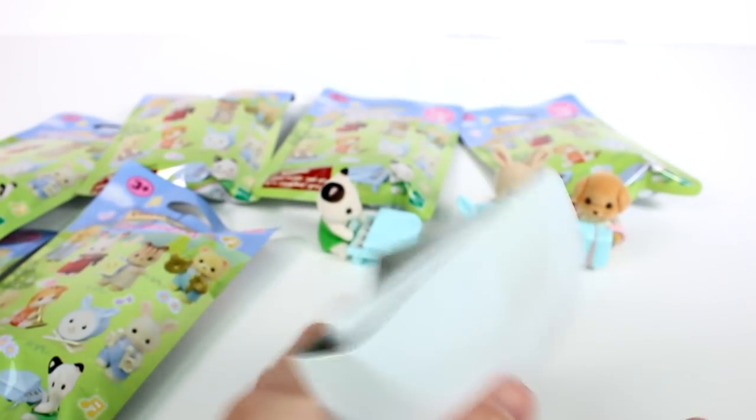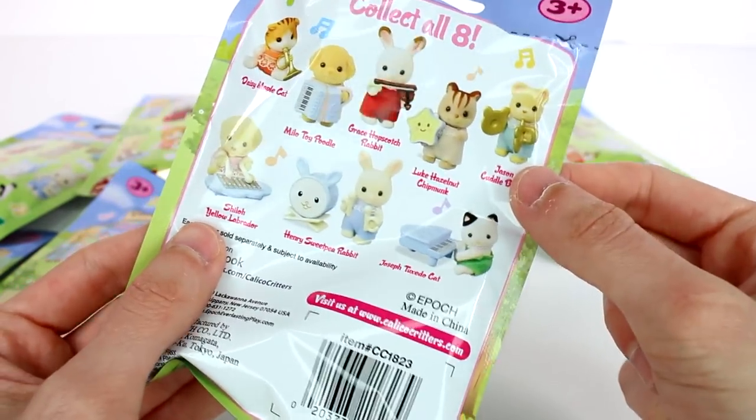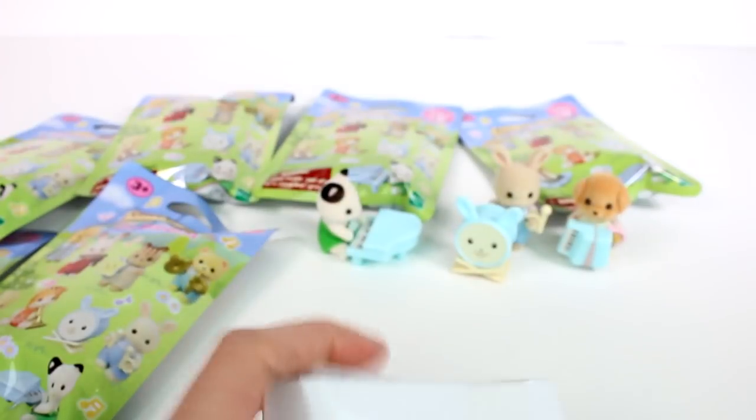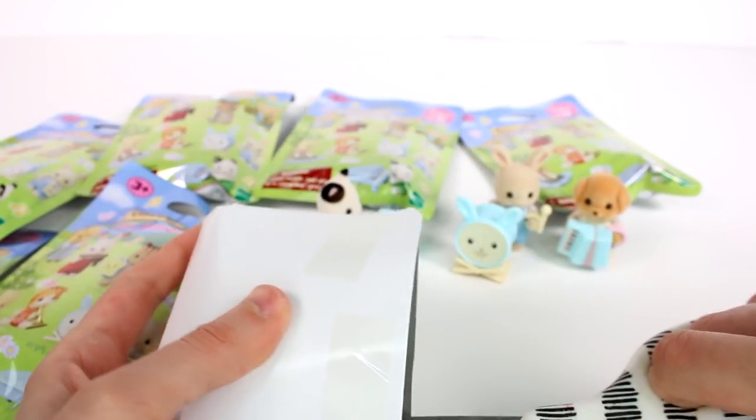You know what I actually really want to find in this opening? I want to find Jason the bear. I don't think I've ever found him in all of the openings I've ever done of the Calico Critters, so that would be really great to actually find him. Let's see who is in this one.